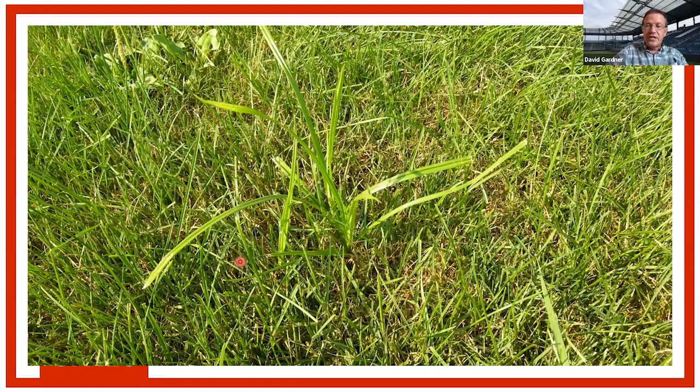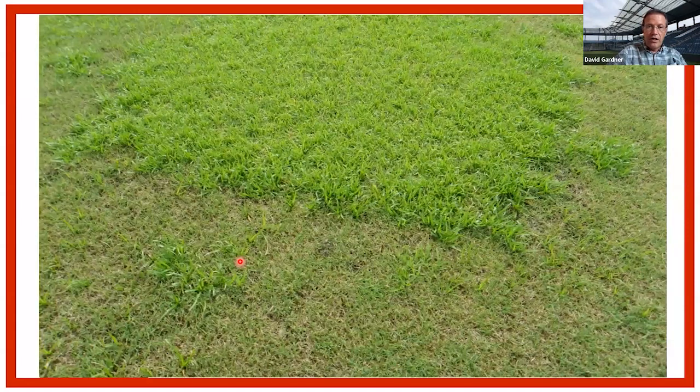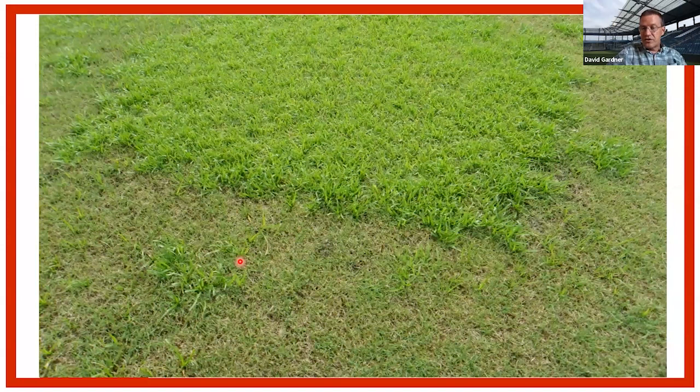Let's talk a little bit about nutsedge now too. So sedges have edges, right? So triangular shaped stems, leaves going in 3 different directions. Yellow nutsedge is what we concern ourselves with the most in this part of the country, but we are seeing kyllinga now too. So this is false green kyllinga, and it spreads via rhizomes. And so unlike yellow nutsedge, it can actually form mats in the turf that will choke it out. Whereas yellow nutsedge is just aesthetically displeasing.